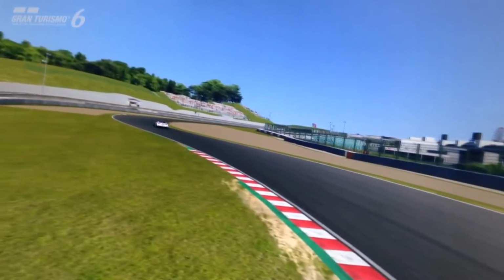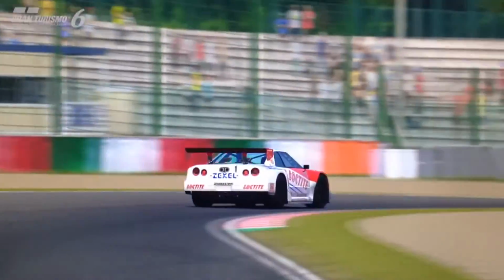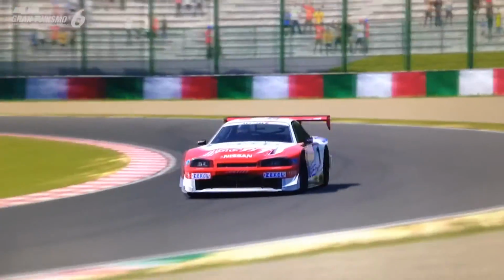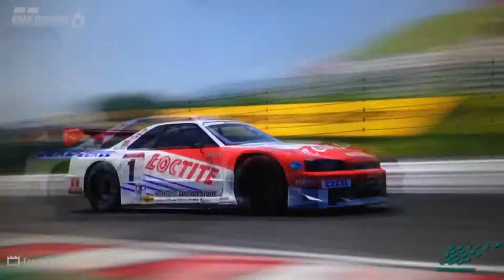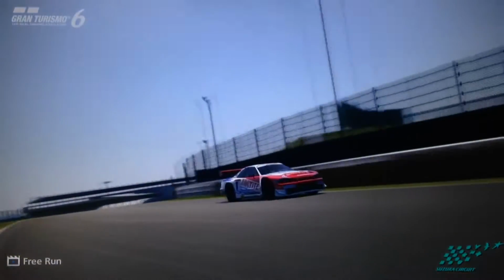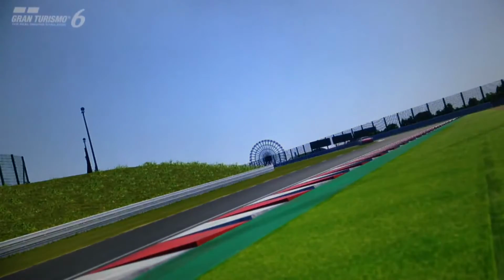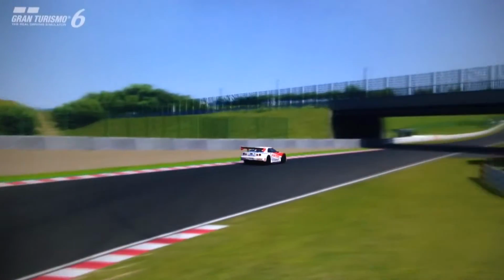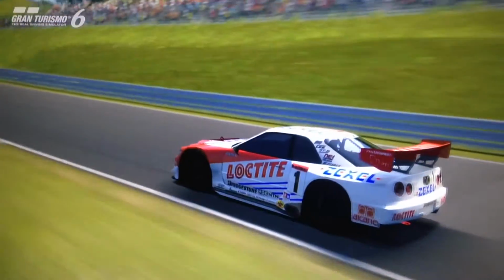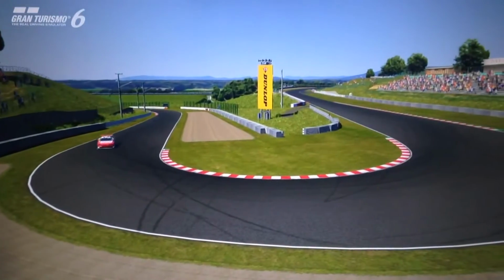The only downside, really, to any of the R34 Super GT cars is that none of them are currently premium, which is a shame, but I think that will probably be addressed in the future based on Gran Turismo and Polyphony's relationship with Nissan and with the Skyline. It's kind of surprising, actually, that none of them are premium already, considering how important the Skyline has been throughout the entire Gran Turismo franchise. But for whatever reason, it's not yet. And hopefully it will be in the future for those of us who do love the Skyline.